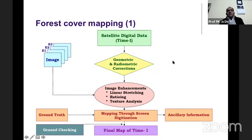So typically what people do, they take satellite data, they try taking the seasonal data, and carry out some kind of geometric and radiometric correction. Fortunately, you are getting most of the data sets from Landsat free of cost, and also Sentinel. Many a time geometric and radiometric corrections are already done. You do a degree of enhancement, playing with data so that you can see it much more clearly. It could be linear stretching, it could be ratioing, and then you do on-screen digitization. But remember, ground truthing is a must. Without ground truthing, it's wrong. You also use ancillary data sets, further do ground checking and make a map.